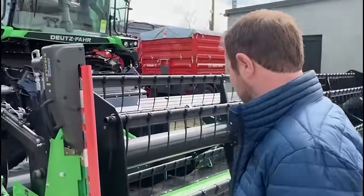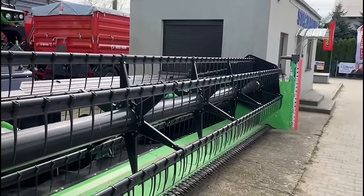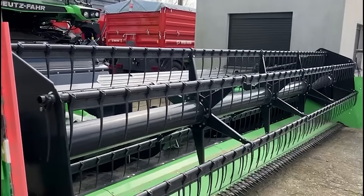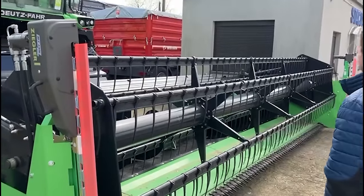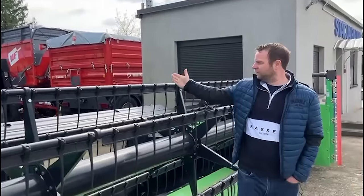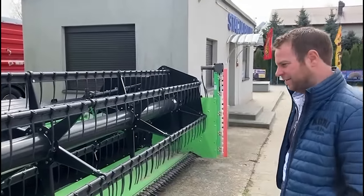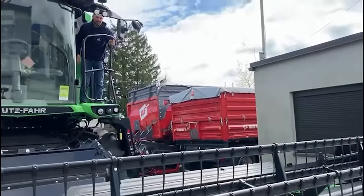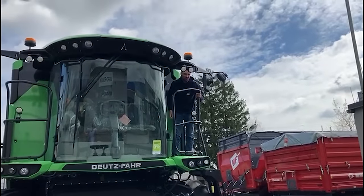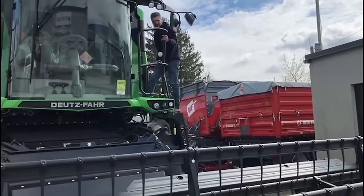And what size is yours? 41 foot. So when I was young, that was a big header. The first one I had was 10 foot, so that was that big. I think a 17 foot was a big, 14 foot header. Did you have a cab on it? No. What, the first one you drove? Yeah.